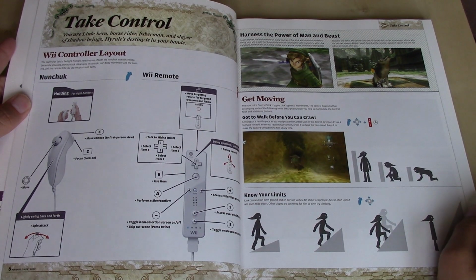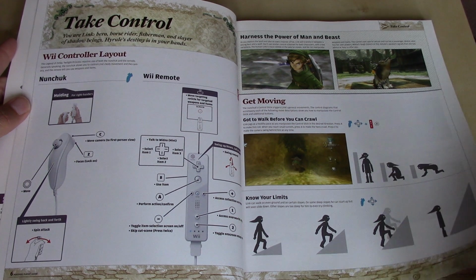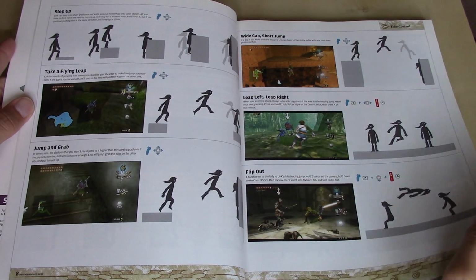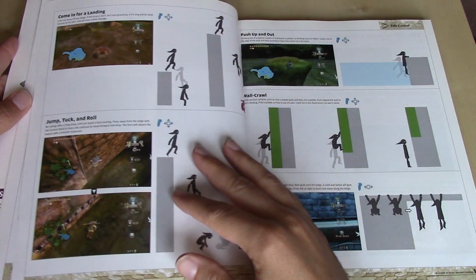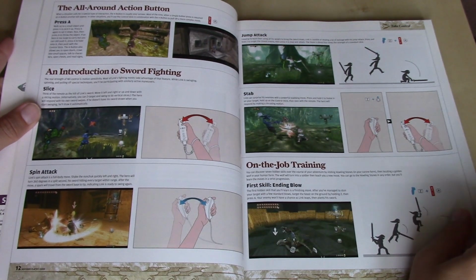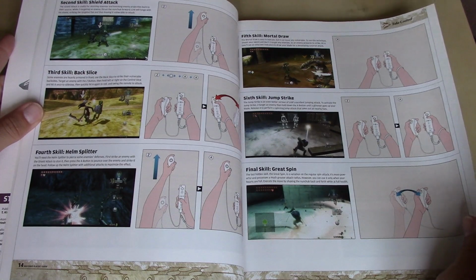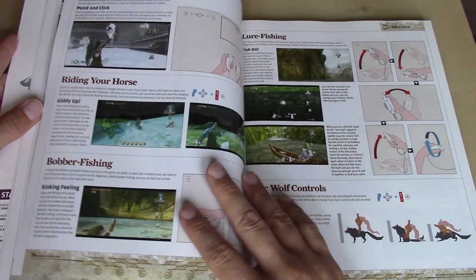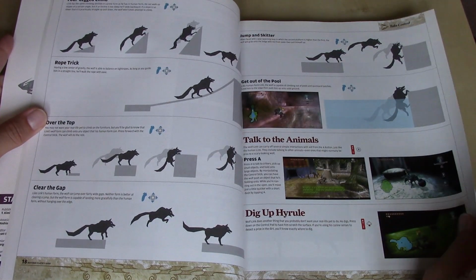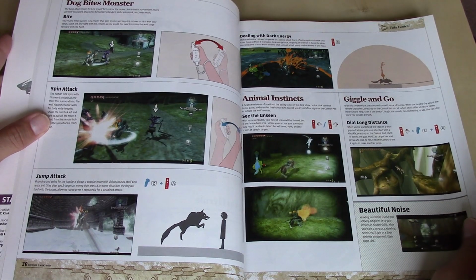Take control. Nunchuck in the left hand, Wii Remote in the right. This game would have benefited greatly from Wii MotionPlus, but we wouldn't see that until the Wii U re-release. Yeah, lots of diagrams for how to use the controls. Wii Remote and Nunchuck combination. How to control the wolf form of Link.